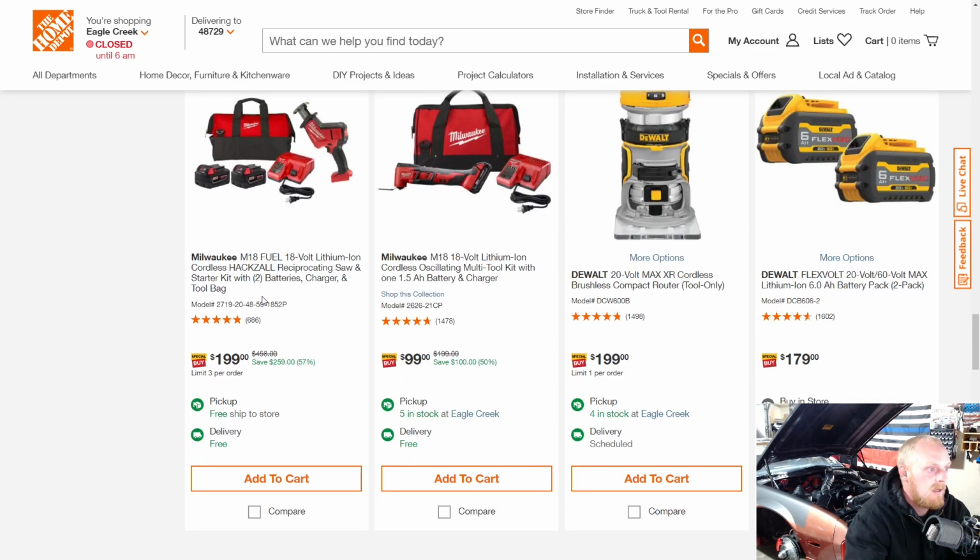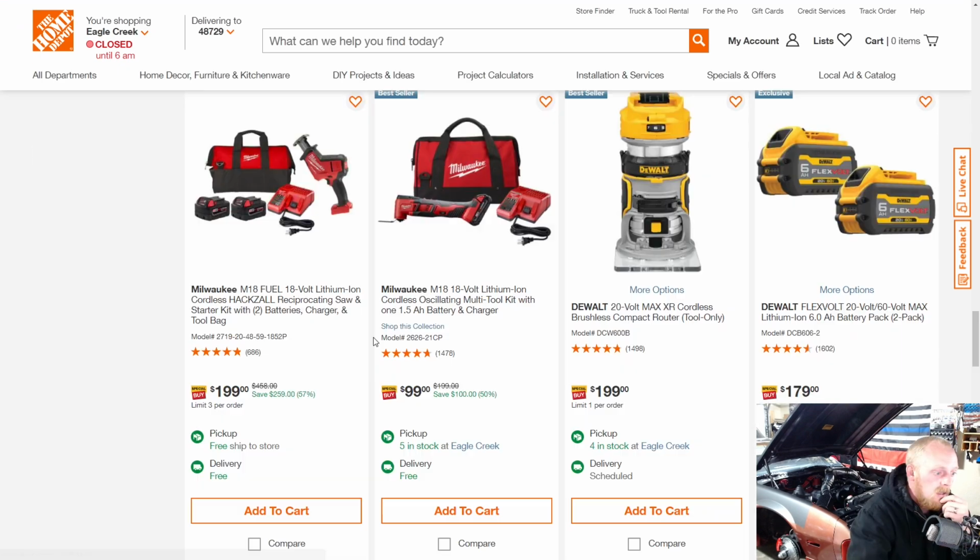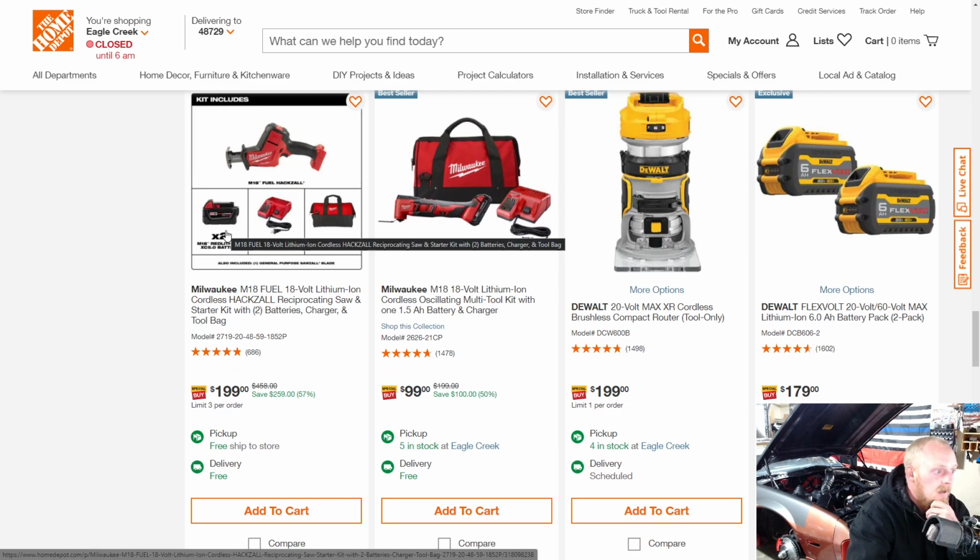Here they have the M18 Fuel Reciprocating Saw with 2 batteries, a charger, and a bag for $200 down from $460. So definitely good savings there. You're going to get 2 5 amp hour batteries.